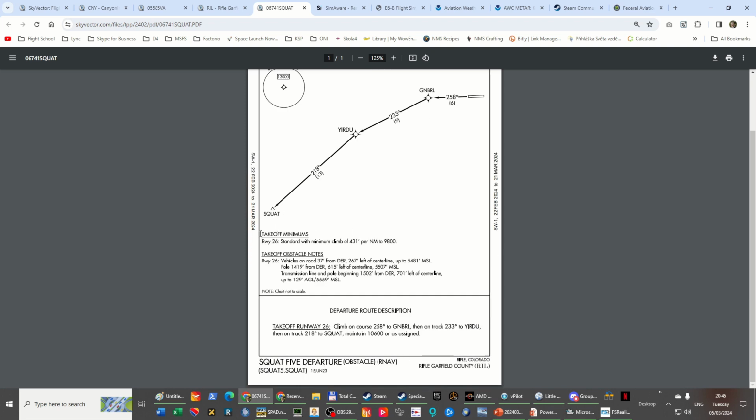First of all, we have some takeoff minimums. So the visual conditions are standard, and minimum climb of 431 feet per nautical mile, all the way to 9,800 feet. So this is something we need to adhere to. Last time I was going through the climb and descent tables, and I was calculating my ability to climb at 630 feet per nautical mile to a higher altitude. So for my aircraft, I'm confident that I can do so.